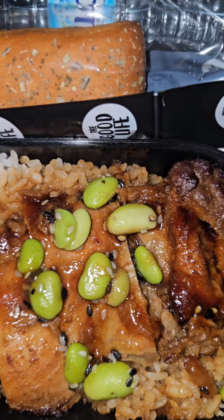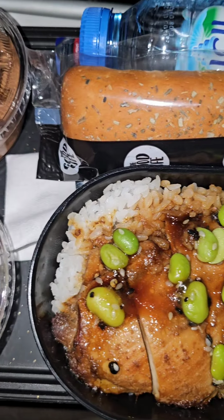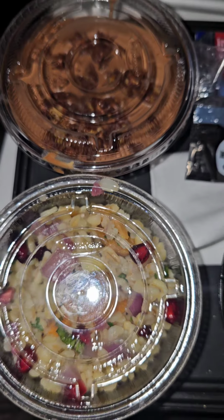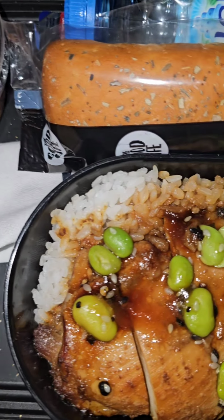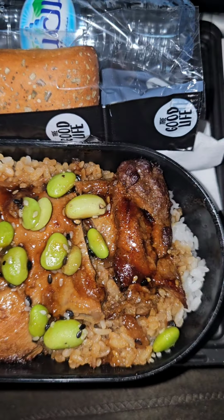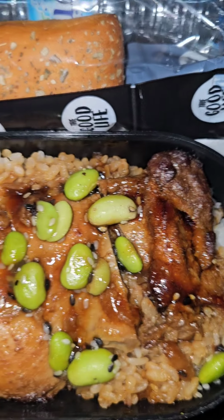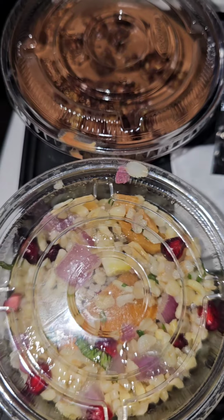Amazing. Like I said, it was a 5-hour flight and this was the first meal. Like a real 3-course meal, and it was actually very good. I think this was teriyaki chicken and rice and red apple juice. There was a vegetable salad. I got a snack also.